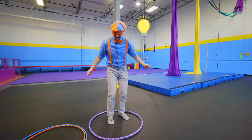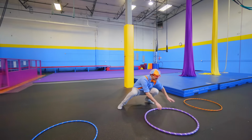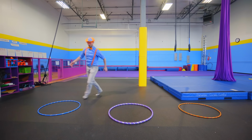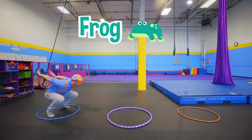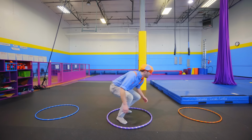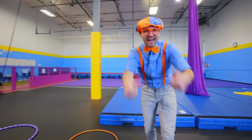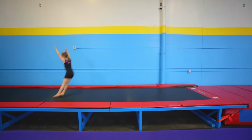I have an idea. Now that they're on the ground, I think we should spread them out and try and hop through them. Yeah, all right, how about like a frog? Ribbit, ribbit, ribbit, ribbit. Yeah, good job.